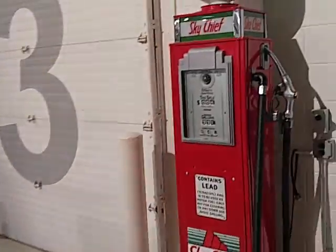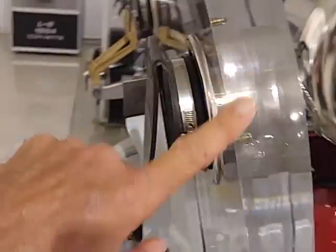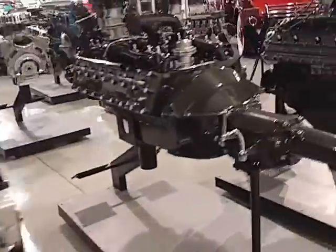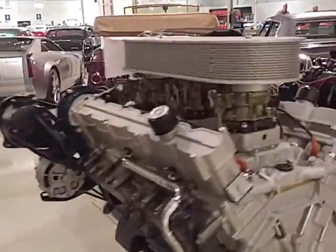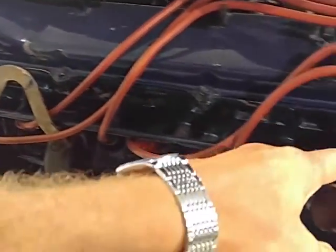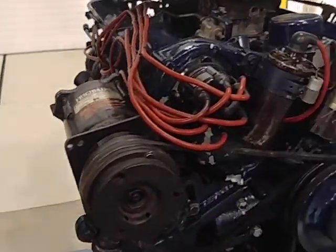Sky Chief. That is one thick piece of plexiglass. Cadillac, Cadillac, Cadillac. Here's some experimental Cadillac V12. This was meant for production.